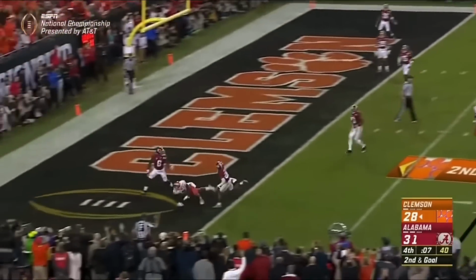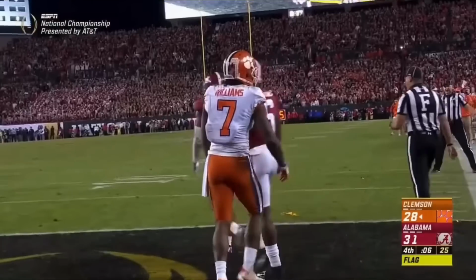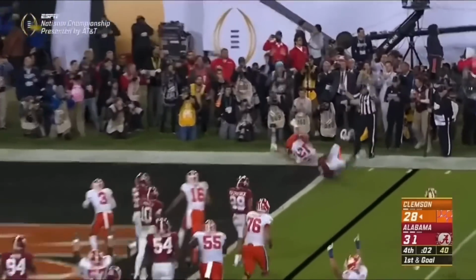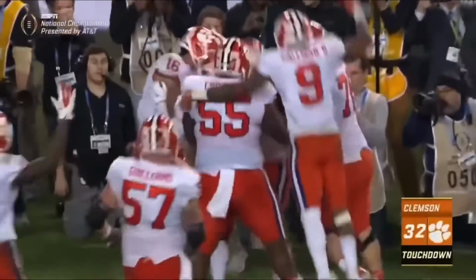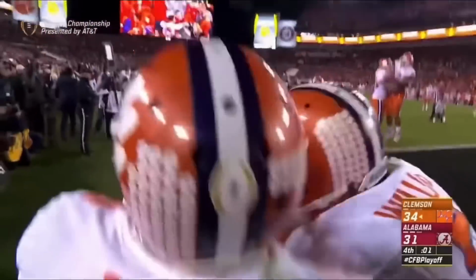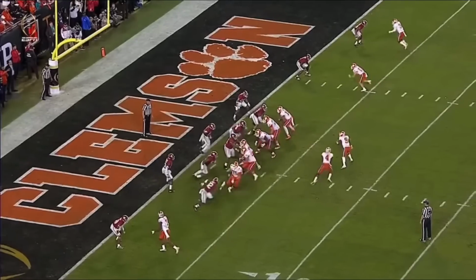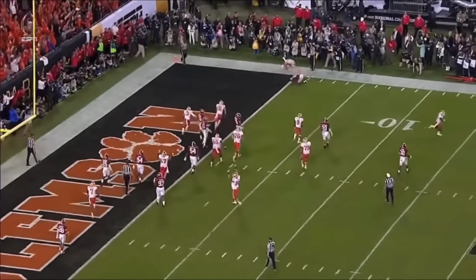Watson lobs it for the end zone. Williams is knocked down. Here comes a flag. Interference. Watson. Touchdown! Hunter Renfro. Once again, one of those pick/rub plays. It'll be very controversial.